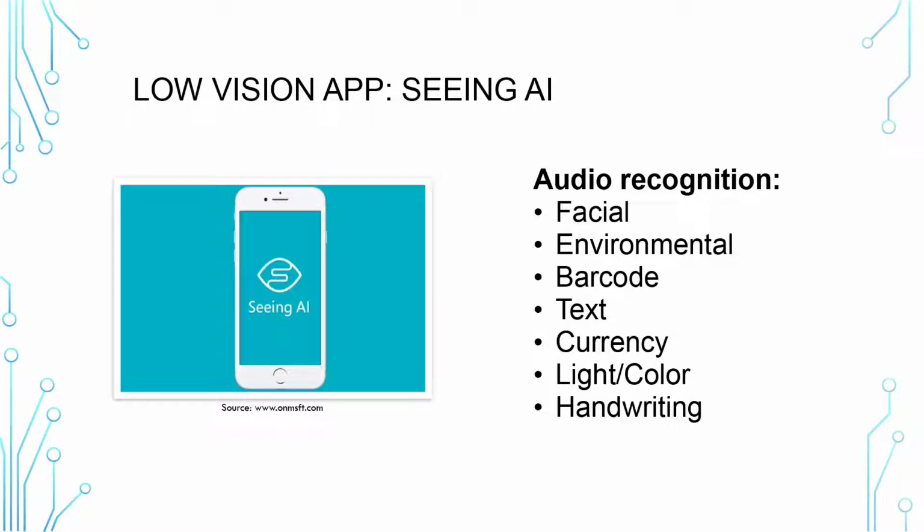So if you want to hold it up to a piece of paper, it can read aloud all of that for you. It can identify money, lights, colors, and even handwriting. So it has a lot of function, especially because it's a free app. So I would definitely recommend checking that out.